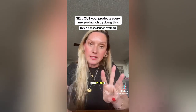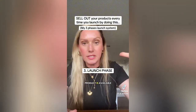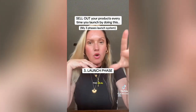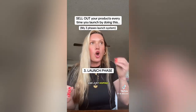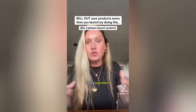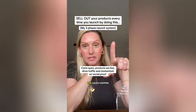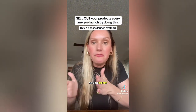Then we go into phase 3, which is the launch phase. And this is when carts finally open and your product is available to buy. But again, here's the deal. Most people are skipping phase 1 and phase 2 and just hoping that when they launch, it's gonna be successful. But you cannot have a successful launch if you don't do all 3 phases. The sales happen on launch day because of what you do before launch day.